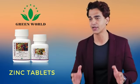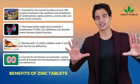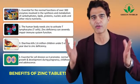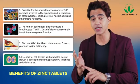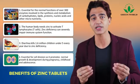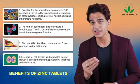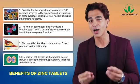I mean, every second around 400 billion biochemical reactions are going on in our body. Alright guys, I'm going to give you a small example, something which we do on a daily basis. The food that we eat needs to be digested before it gives us nutrients, right? So, for the synthesis and metabolism of carbohydrates, lipids, nucleic acids, and various nutrients and minerals in our body, we need around 300 enzymes. And zinc is essential for the functions of those 300 enzymes.